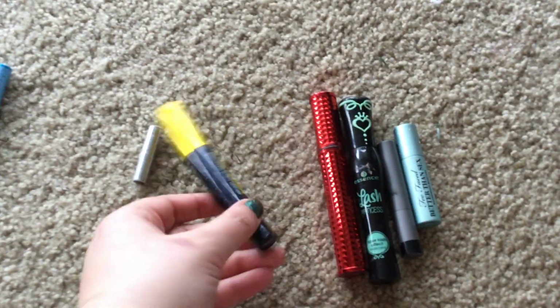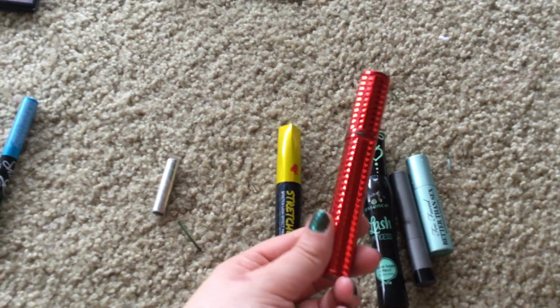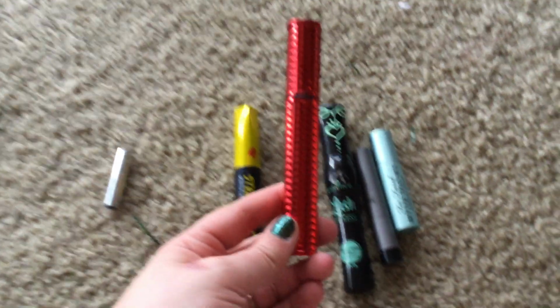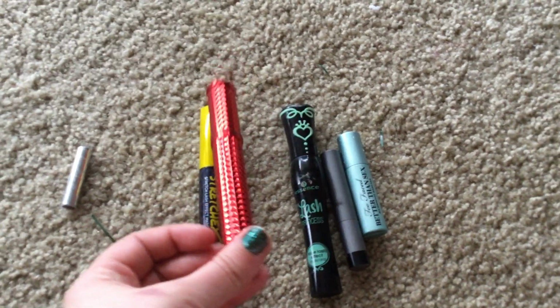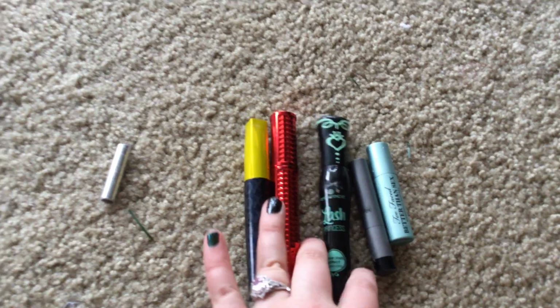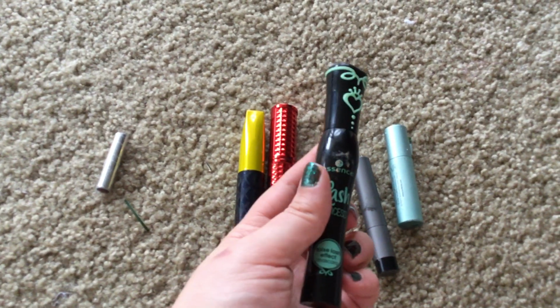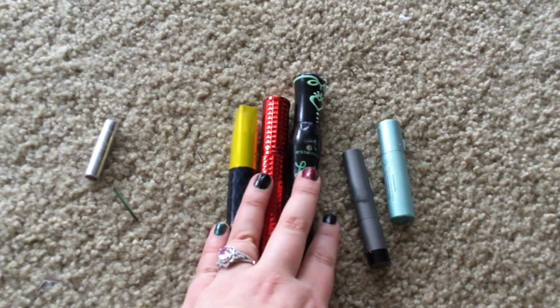So I have this Touch and Soul Stretch X. That was fine. Nothing great. This Volume Disturbia by Givenchy I actually got from an influencer. It's bougie, but I didn't think it was anything to write home about. The Essence Lash Princess is probably my favorite. This is the false lash effect, right? Yeah. Of the ones I tried, but I didn't love it.